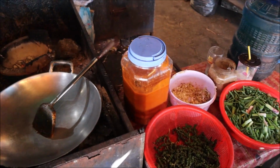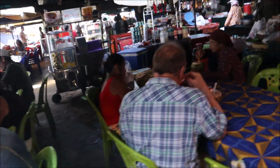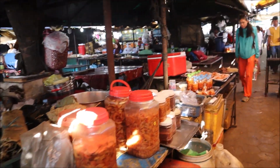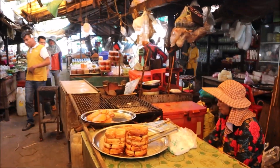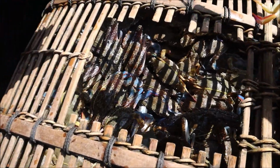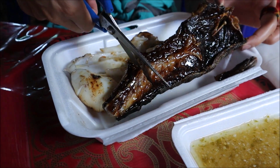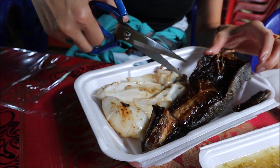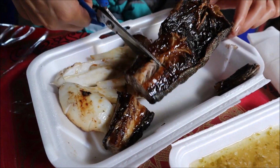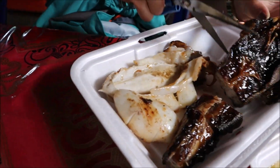This is pepper, by the way, when you see this. It's grown locally. Chung Hoi got, I forgot what they're called. What is that called? Stingray. Chung Hoi got a stingray steak, I guess you'd call it, and a big squid.